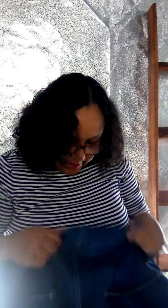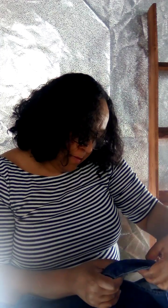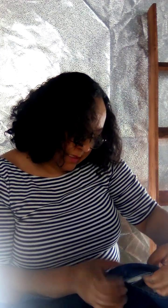I have two more items. So I got these men's overalls. I'm not familiar with this brand. The Bernie Apparel Company since 1915. But they're really well made.